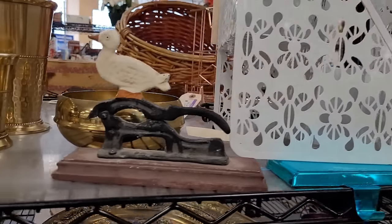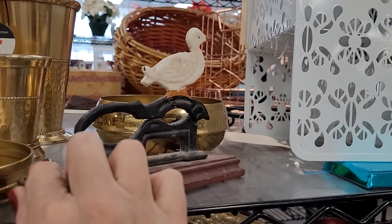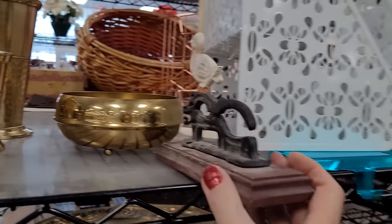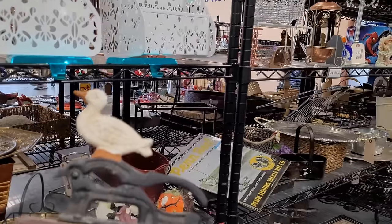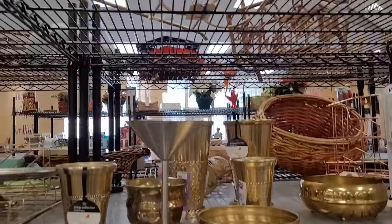Look at this nutcracker. This is fantastic. I think it is possibly a replica of an old piece, but nevertheless, the duck or goose on top of there just is everything.